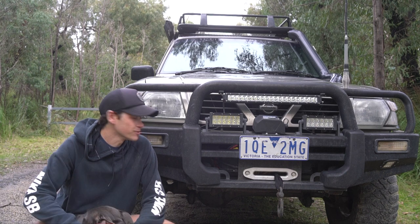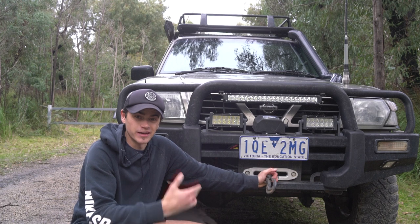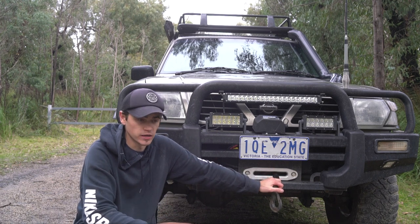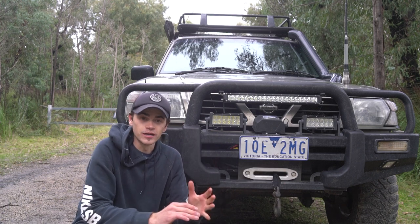So first up, we'll take a look at the front of the car. It ended up getting a winch upgraded to it. I don't know how much they paid individually for each upgrade, but I'm sure you guys could imagine, those of you guys who are hardcore into four-wheel driving. Again, I am really new to the world of four-wheel driving. I'm really looking forward to learning a lot more about it.